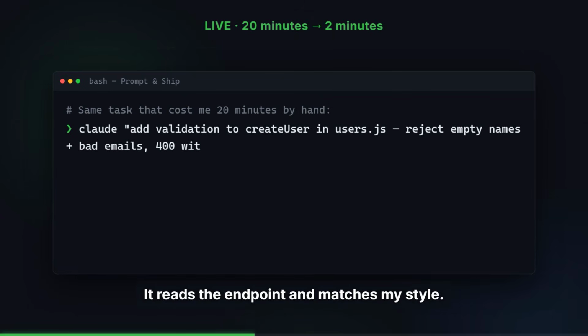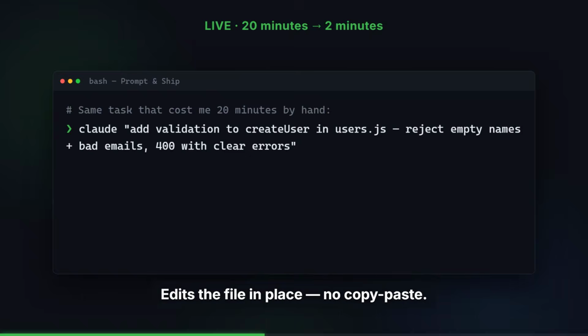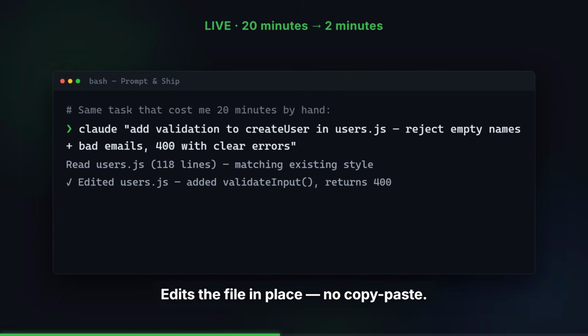It does not just dump a generic snippet on me and wish me luck. It opens and reads my existing endpoint. It matches the code style that's already in the file. It edits the actual file, in place, and then it tells me what it changed and why it changed it. There's no copy-paste, no tab switching, no adapting somebody else's half-relevant answer to my situation.